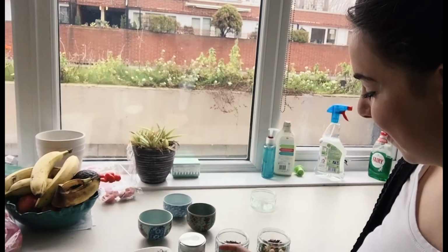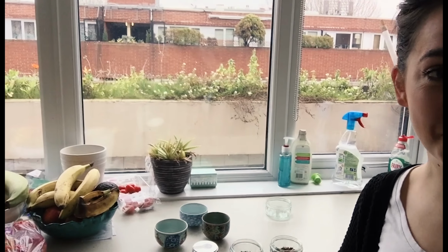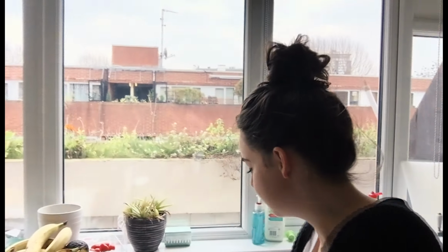Okay, so welcome to the Tea Emporium. We've got a few different teas to talk through and see how we go. Now, we're going to start with a couple of green teas. Now, green teas are quite popular. I'm sure you've all tried them before, but you might not know about their benefits.